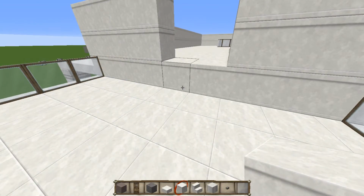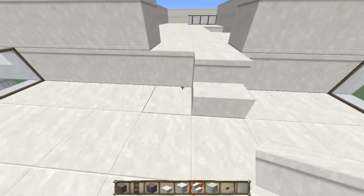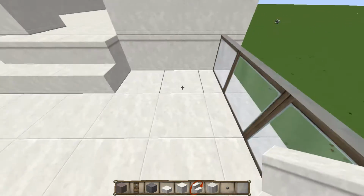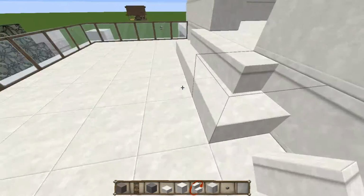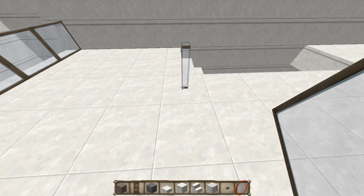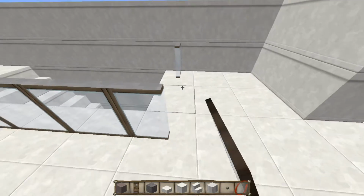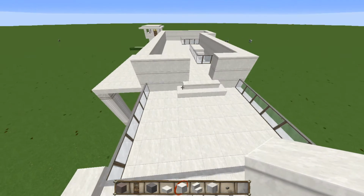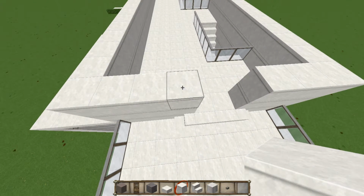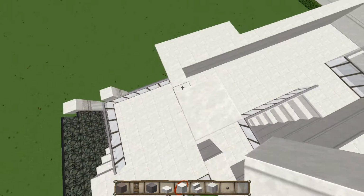And as I said, we're going to step down here, so create steps like that, and then round those off just to make it look nice and neat, like so, with our light grey stained glass panes, making sure nobody falls over those stairs, because stairs can be treacherous. And now we need to finish off these walls, making them 6 high. They're already 3 high from the outside, so that's what we want to carry on. 6 high, another 3, 1, 2, 3, just like this.